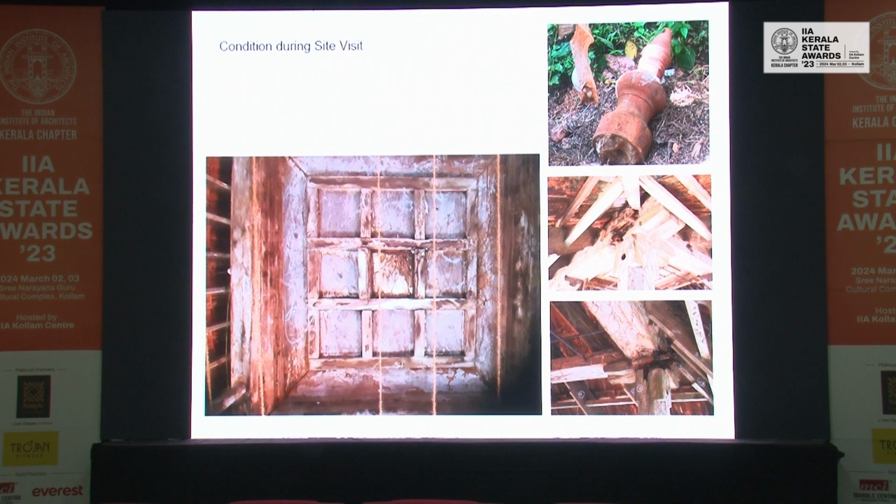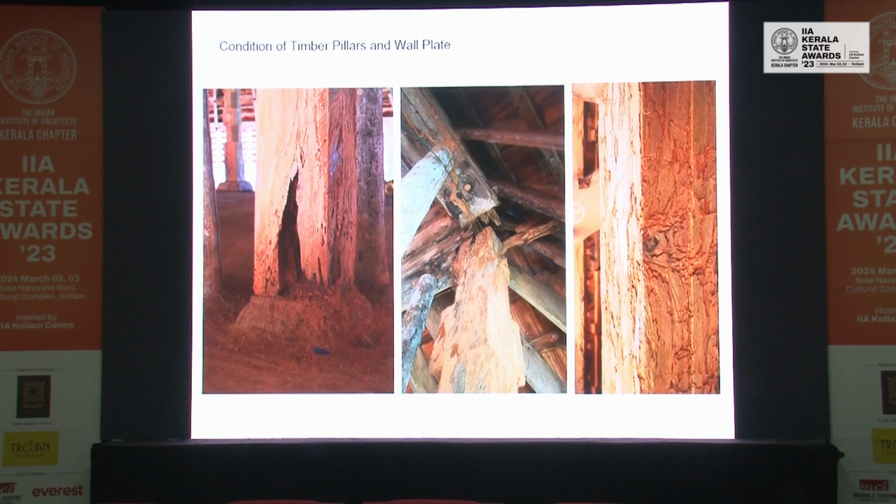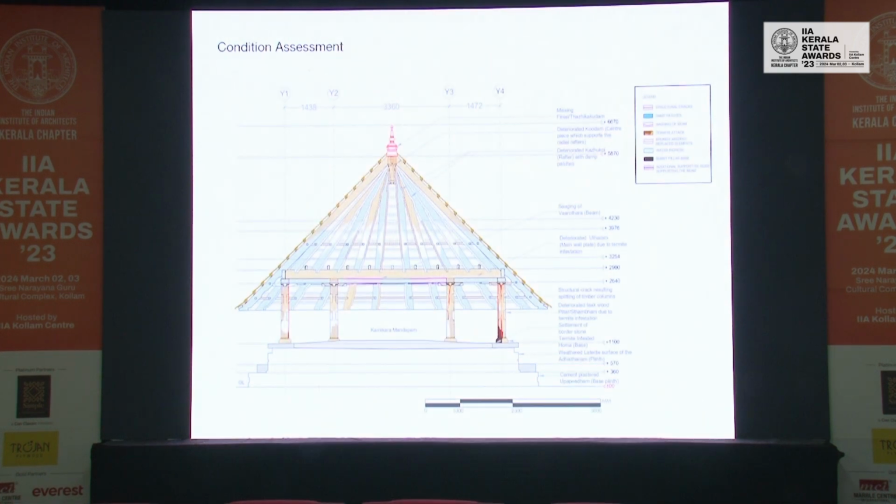Years of neglect and deterioration had taken a toll on its condition. You can see visible signs of water seepage and termite infestation, which has decayed the pillars, beams, the rafters, and the ceiling. About 80% of the timber was deteriorated. This would not have survived another monsoon, and it would have collapsed.